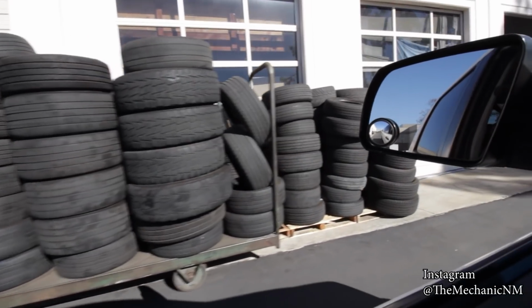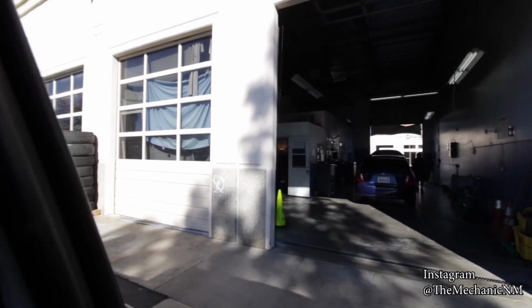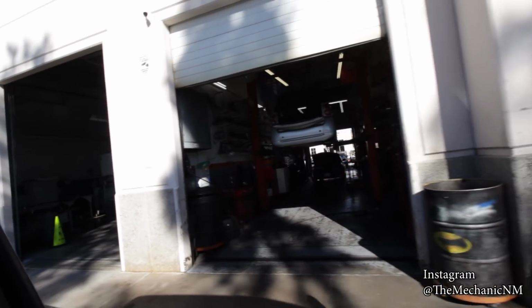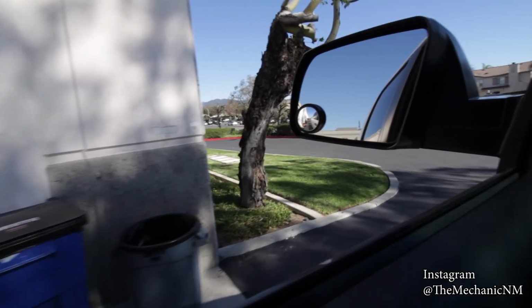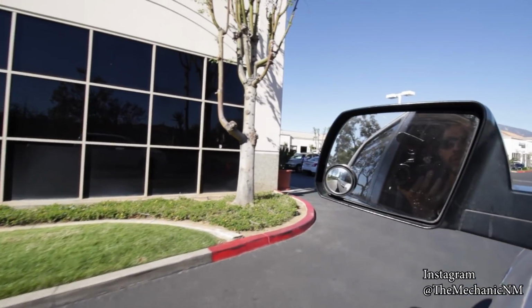Alright boys, so I came to this complex over here to drop off my car. And there's a whole bunch of other shops right next to it, kind of like mine. I just wanted to show you guys what kind of setup we have in California. We have houses right over there, office buildings over there, and then a complex where we have all automotive services.